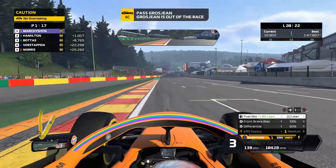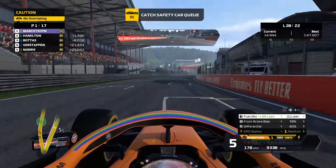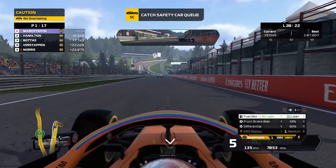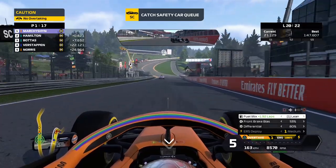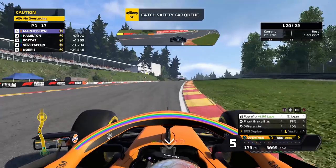There's Grosjean, he's out. Here's the safety car. Get out of here, Lewis. I'm gonna brake check you, like you brake checked Sebastian Vettel in Baku that one day.